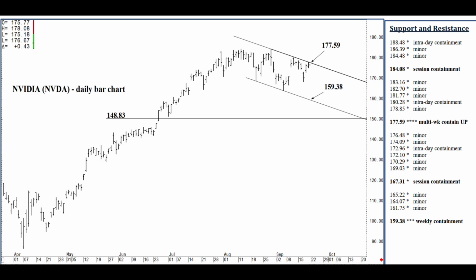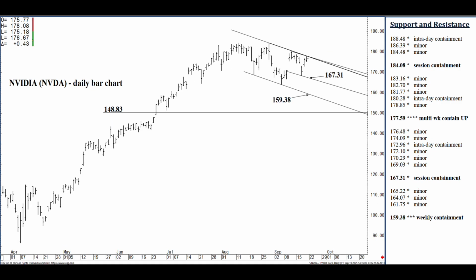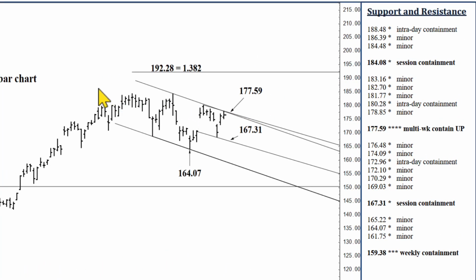On the way down, we do have 167.31. We're not going to see that today. 172.96 can contain intraday selling pressures. That is the high of the low from last week. And if we close below 172.96 today, 167.31 is likely within a day or two. This descending channel bottom is a solid zone if you're a 3 to 5 day swing trader. You may already be short at this 177.59 formation and holding out for 167.31 where profits can be taken.